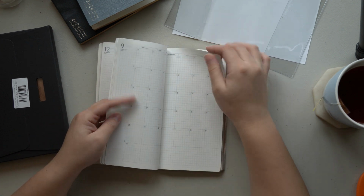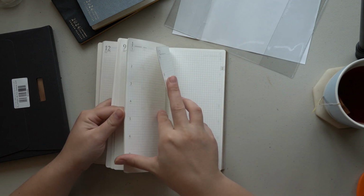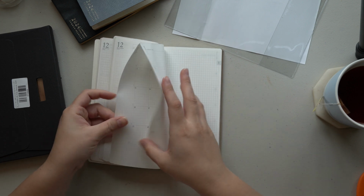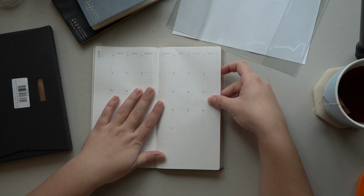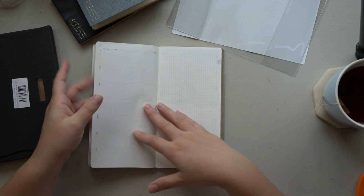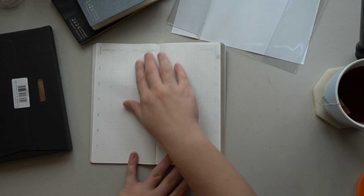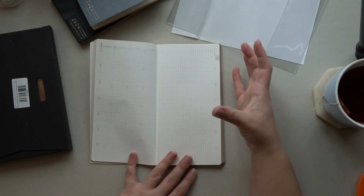I'm not going to break all the pages apart. I'll double check it all before I set it up and everything. But you get all 14 months. So January through 2023 of December to 2025 of January. Then you get your weeks, and since I got the horizontal version, it's going to have all of the days on one side and the blank page on the other side, similar to the weeks format.